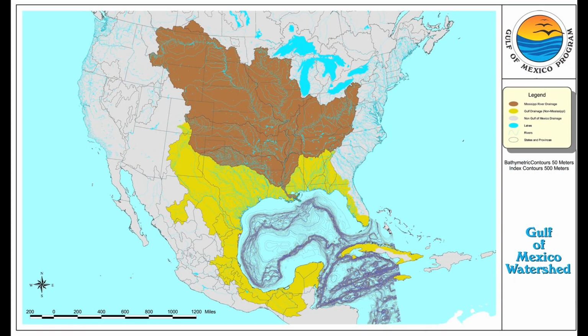It's important that they understand that whatever they do, the ocean affects not only the Flower Garden Banks, but everything around them. The ocean provides so much for us. It affects our climate, it affects our weather, it affects everything in our lives. And two-thirds of the continental U.S. drains into the Gulf of Mexico directly.